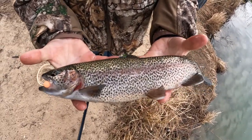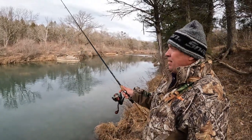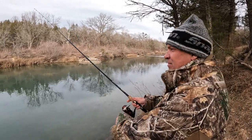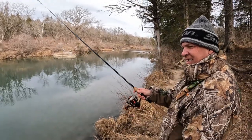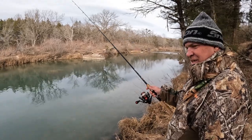Beautiful trout. So what do you do with this fire egg? You just throw it out there and let it sit? I throw it out and then I jig it a little bit. We're gonna show you guys how to put them on in a minute. Fire eggs are neutrally buoyant, which means they don't sink, they don't float. They kind of just sit in the water column.